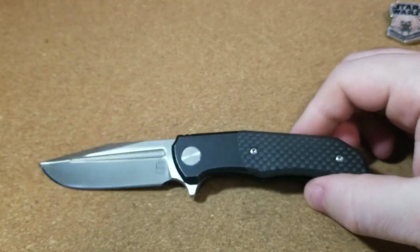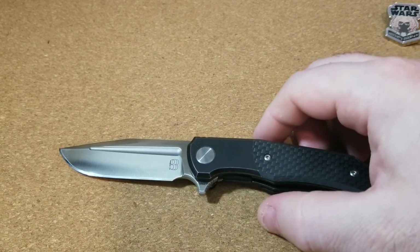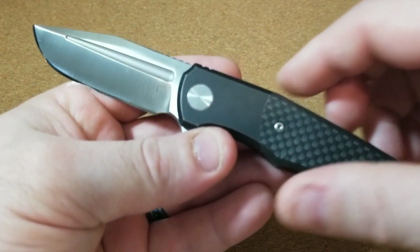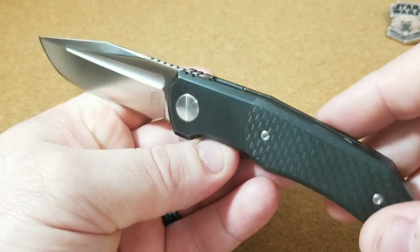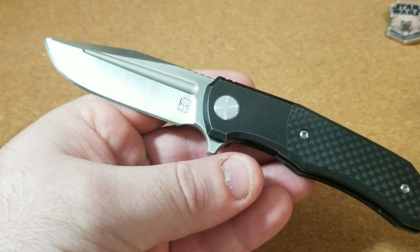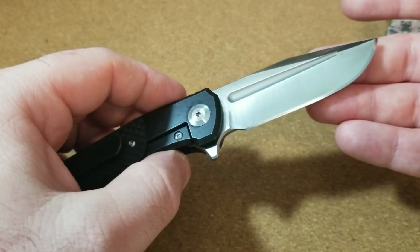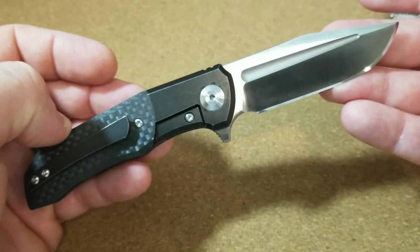The next one is a Burke Blades, and this is the Iron Pup. All these knives, by the way, will come with boxes unless otherwise stated. So this knife was one I got at Blade Show 2018. This is one of the earliest incarnations of the knife, I believe. So this is an S35VN. A bunch of people who I knew got these because they were just super cool.